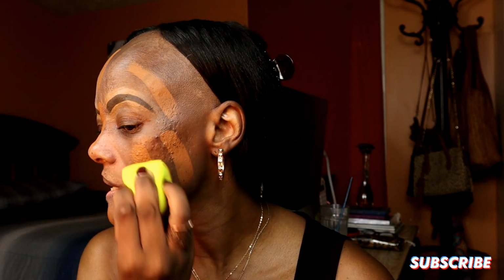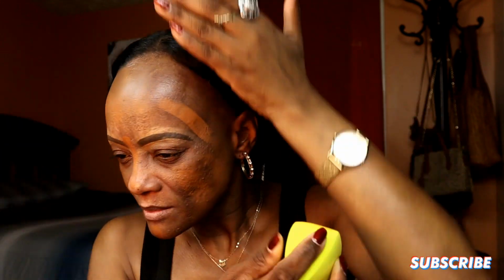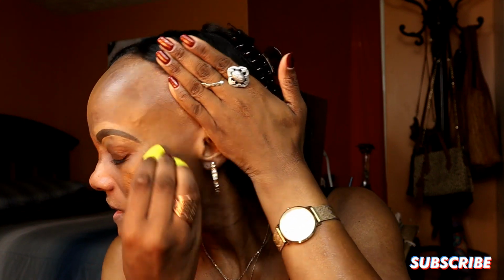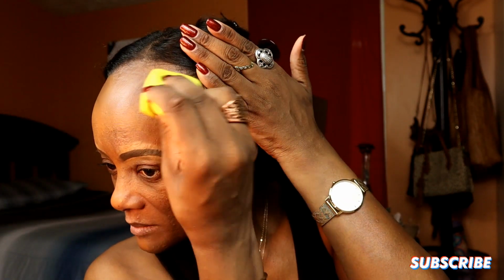It feels pretty creamy, so that's a good thing. And I'm going to use a sponge to put this on. See how it works. Yeah, I like the color already. And from what I understand, this is a full coverage makeup. And it looks like it is giving me good color. Try not to mess up these brows. Okay. I like the way it's looking. It's covering my little lupus spots up at the top that I always talk to you guys about.